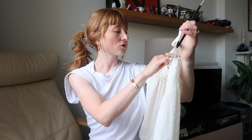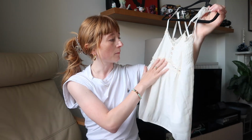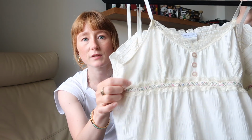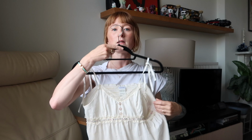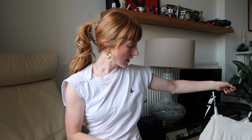And then also, while I was in Past Trash, I picked up this gorgeous little cami. So this is originally from Intimissimi, which is a sort of underwear brand, I believe, but obviously they do little pieces like this as well. And yeah, I just thought this was gorgeous, really, really pretty. Got some pretty detailing on the top here, these buttons, and again, it can go over a t-shirt or just on its own. And I think this was like 20 quid. So yeah, I was quite happy with that.